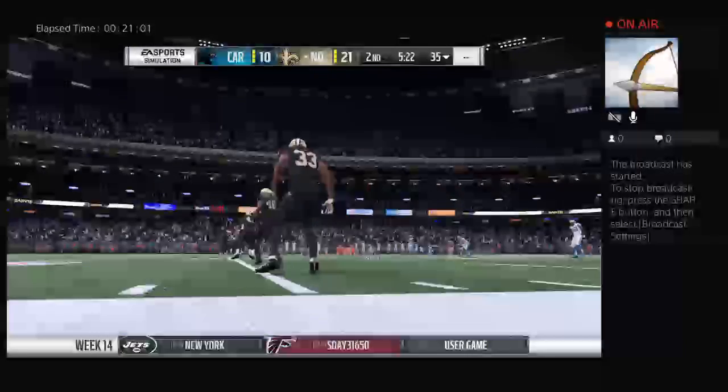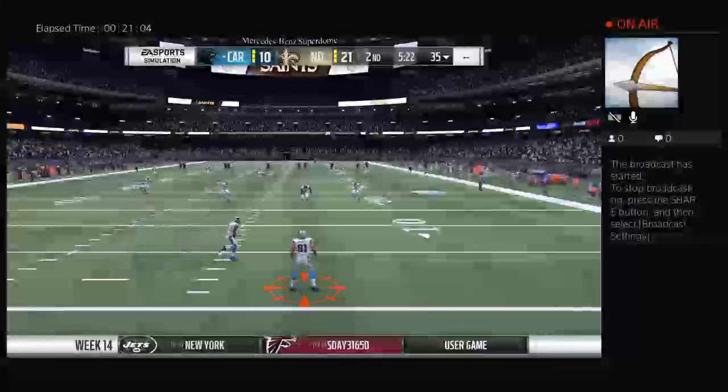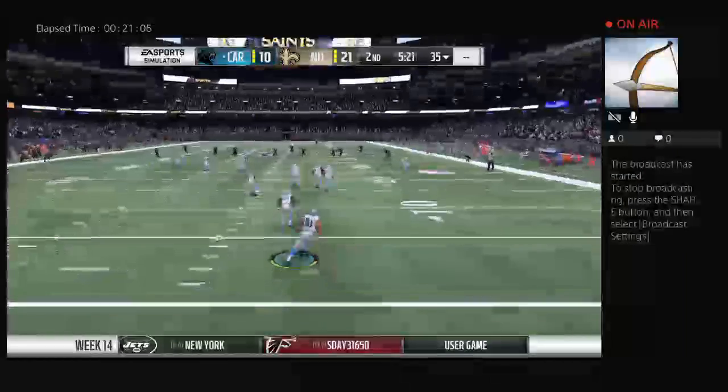Now to kick this one away. This fielded at the 2.